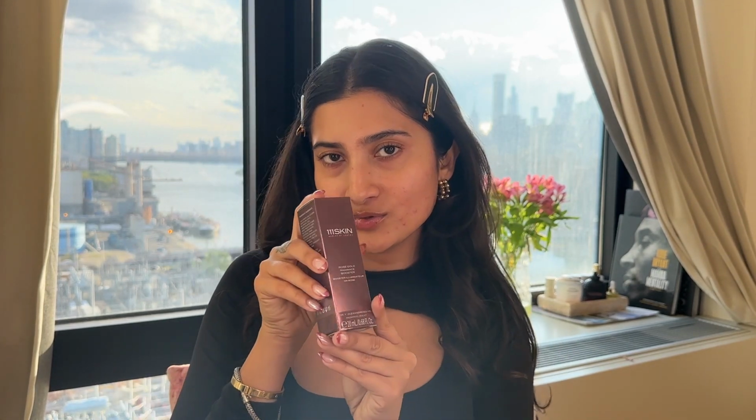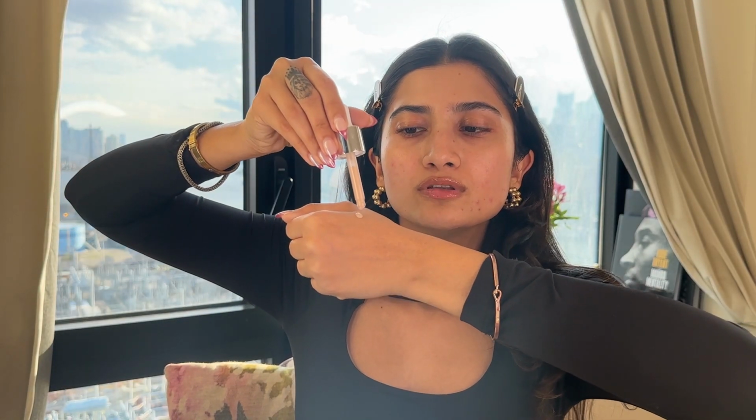But we are going to be using their Rose Gold Radiance Booster. Shake well before use. Mix 1 or 2 drops into the palm of your hands with your favorite moisturizer or directly apply to skin after cleansing. So I don't have a moisturizer. I already applied my moisturizer, so I'm going to apply it directly on my skin. I want to show you how it looks. It really looks like rose gold, and it has these iridescent rose gold color reflex, which will give us that glow from within look.